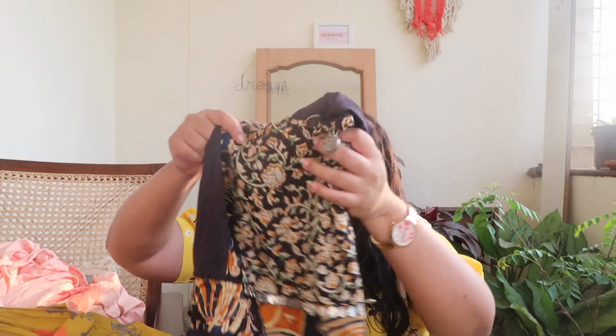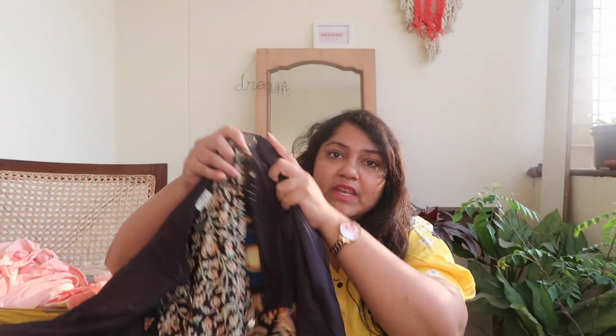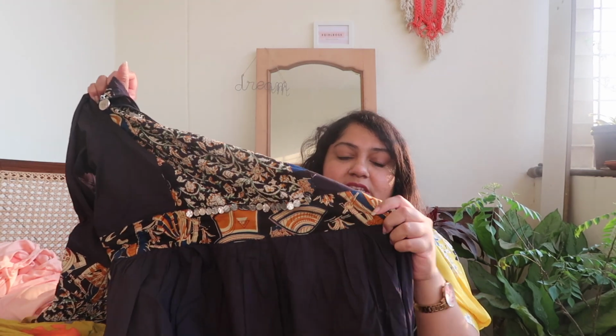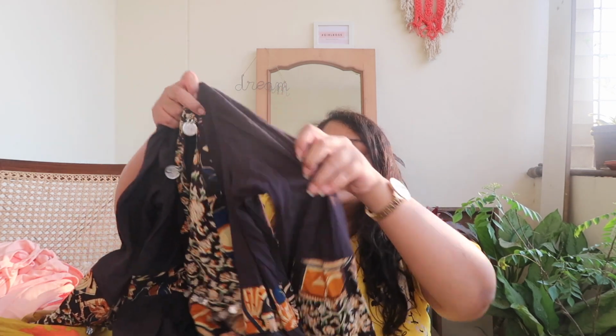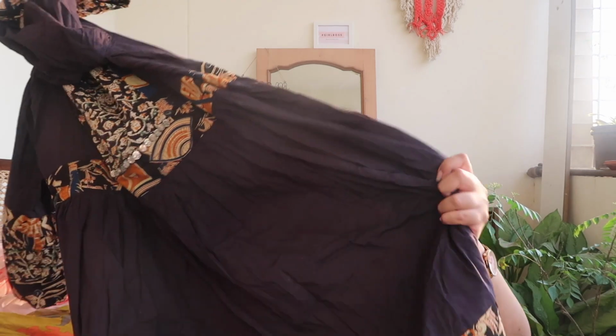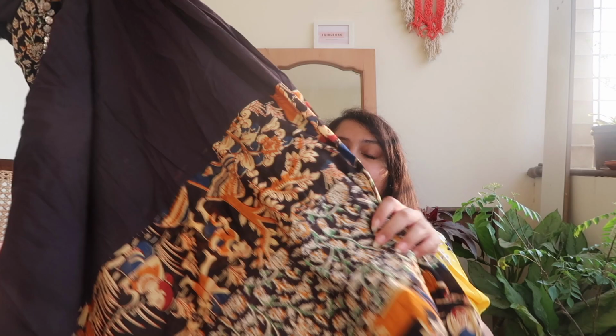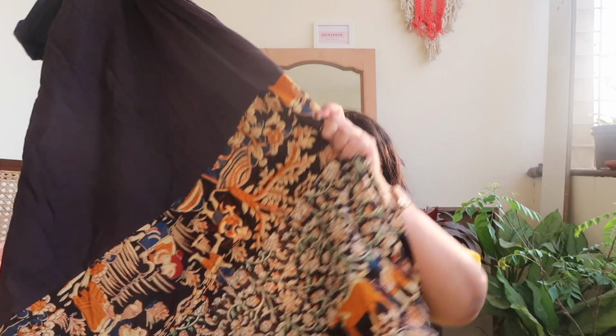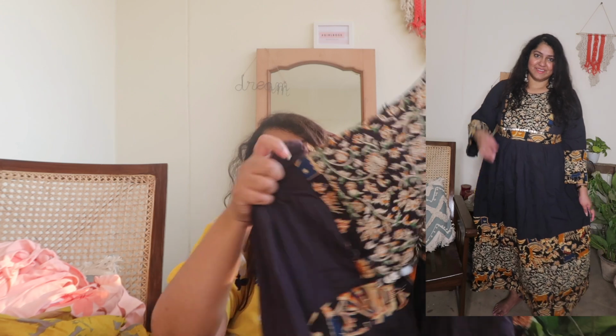Next up we have something in Kalamkari, and this is from Tijori. Tijori is one of the sites which I've been meaning to try for a very long time. It's your pretty basic Kalamkari, but it has so much detailing. At the top it has Kalamkari and a waistband also in Kalamkari, and the rest of it is in black. It has borders in Kalamkari, then a huge flare, and at the bottom there's a huge three-layered Kalamkari flare. On the whole it's a beautiful combination of black and Kalamkari.